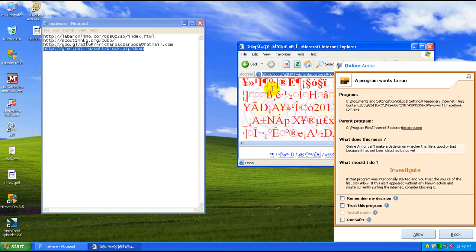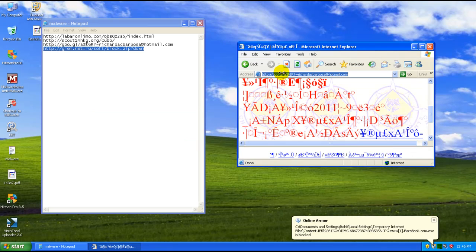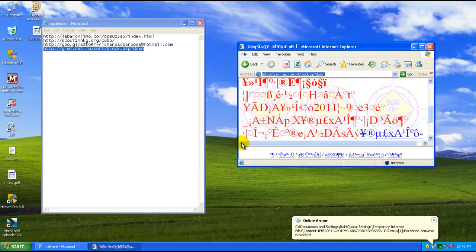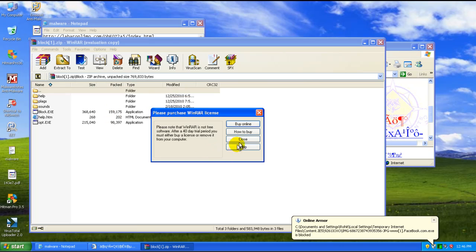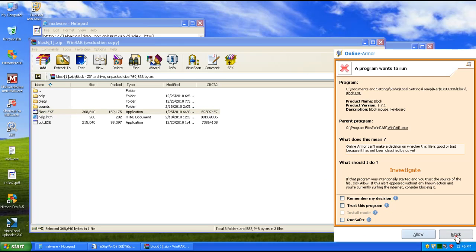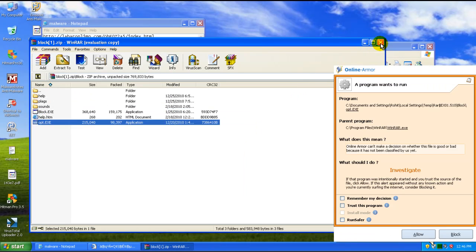Run that. Okay, again, it says program wants to run, so we'll block it. Okay, we're going to run this, see if Emsisoft blocks it. Again, it says it's unknown, so we'll block it. We'll try to run this. Okay, so that's blocked.